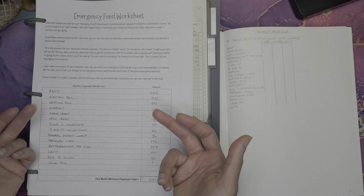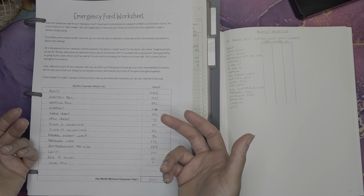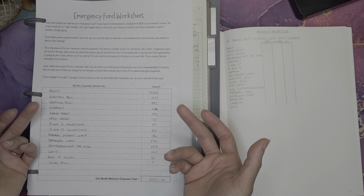I'm about to invoke Dad's right to lower the thermostat. Oh my goodness. We're not freezing in here. And also neighbors. Oh, yeah.